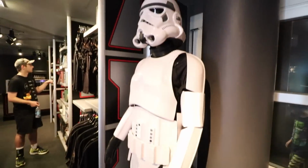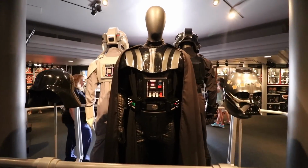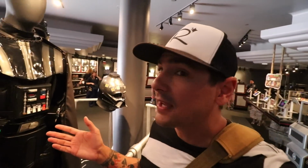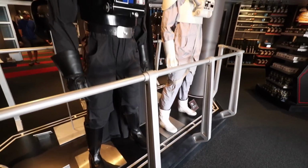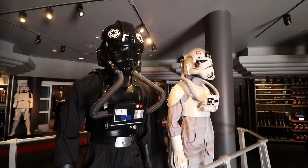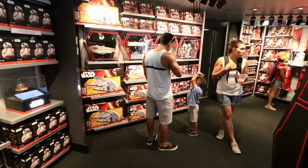Whew. Oh, and what a gift shop. Oh, this. I need this. Whoa, but not anytime soon. Whoa, Darth freaking Vader. For only $4 grand, you yourself can look like Darth. And if you're planning on driving a TIE Fighter or an AT-AT, this might be the place you need to stop by for those sexy fashion accessories. Dude, this is freaking awesome.